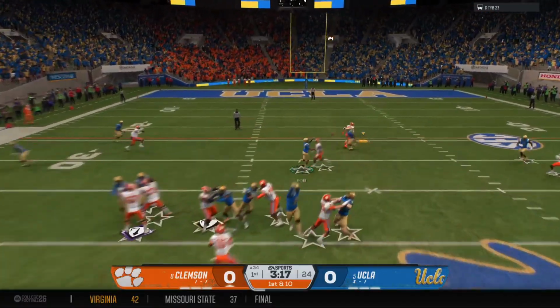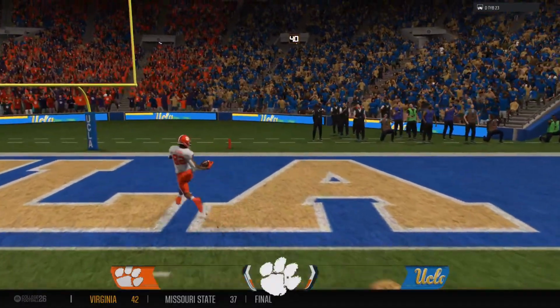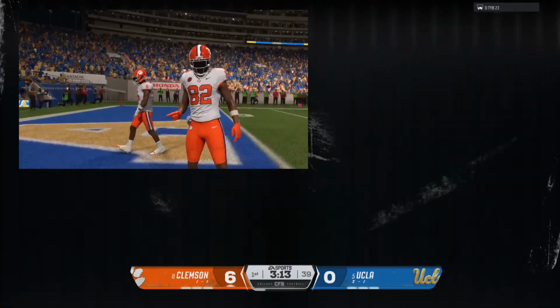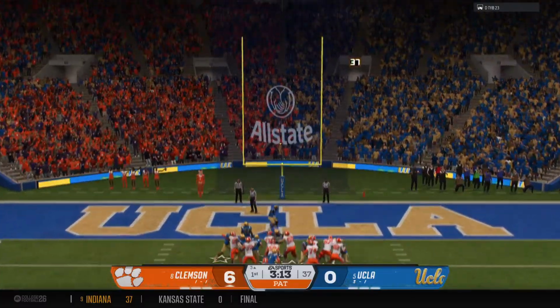Looking to throw here. Catch made by the big tight end. And he breaks clear down the right side. It's a foot race. And he takes it all the way to the end zone. Touchdown, Tigers. So they'll try to add to the lead now with the PAT. And a touchdown to the big tight end.